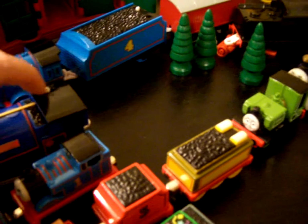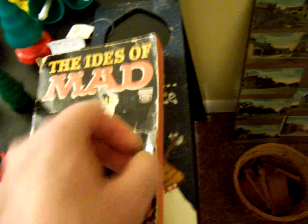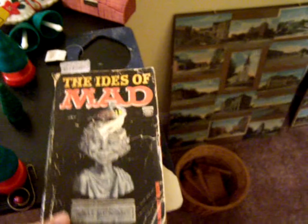Sir Handel, they have their little names. And batteries. So the little village. These are magnets that stick together. This one's Luke, Fergus. And the Ides of Mad from the late 1950s. Ides of Mad from the 50s.